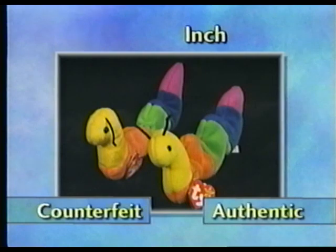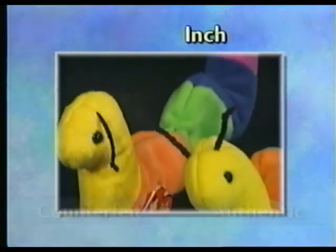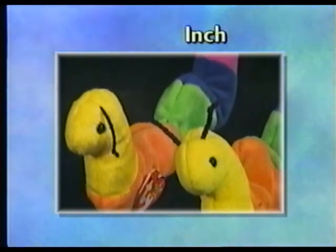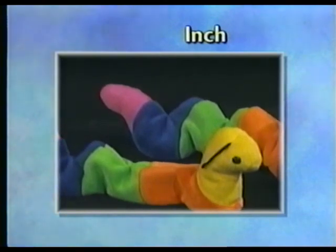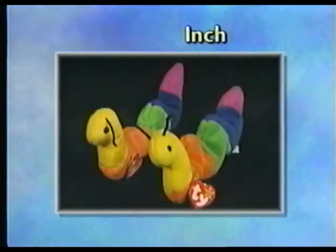Here we have Inch. He has several problems. His yarn antenna on the Counterfeit are about half the thickness so that they droop down across his face. His body is poorly sewn such that the humps, there's no definition to the humps along his back. His eyes are larger. His swing tag does look authentic, but his tush tag is rather pale looking.